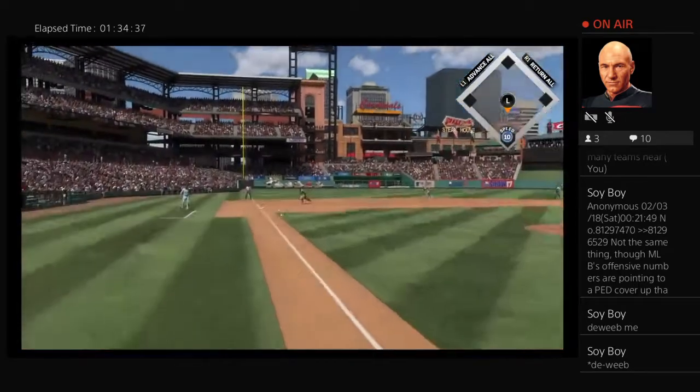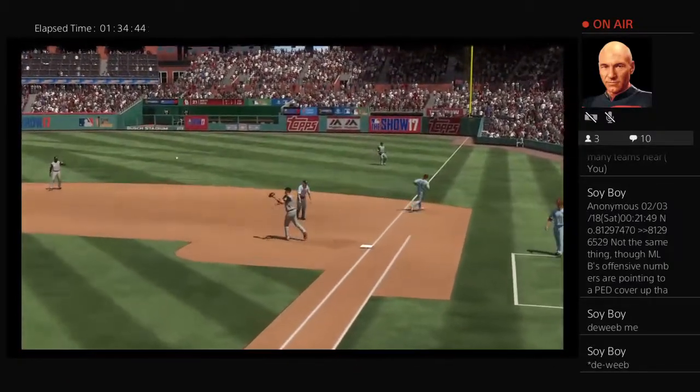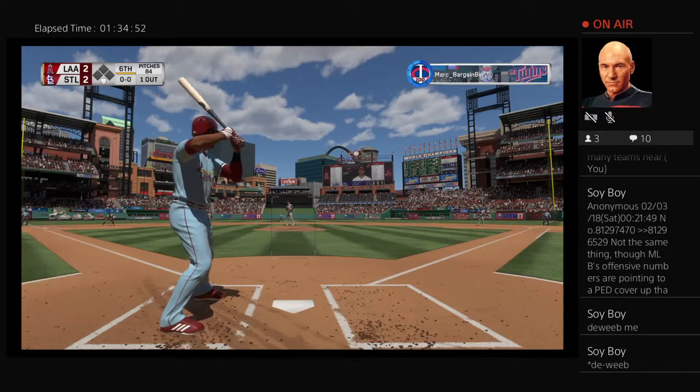Grounder down the line at third. On to first as Valbuena throws him out. One gone. Now batting. Striding in once again, Jose Martinez. He's singled in 2 trips to the plate thus far.